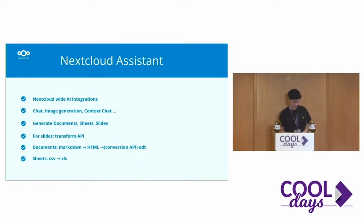You can generate slides, documents, and sheets. And all of those work a little bit differently because AI models can generate Markdown pretty well. We generate Markdown for the documents and text, and then we have an internal function to convert that Markdown to HTML. Then we use the conversion API to convert the HTML to ODT, which Collabora can then display easily. For sheets, it's pretty similar. We just create CSV, which works well with LLMs, and then use the conversion API again to convert to ODS.